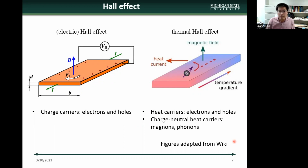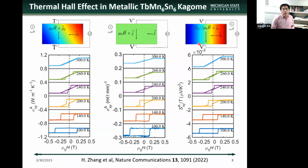Similarly, for the thermal Hall effect, we apply a longitudinal thermal gradient along the sample. Then in the presence of a perpendicular magnetic field, along the transverse direction, we could also see a thermal gradient. And this is going to give us the thermal Hall effect. The thermal Hall effect has been observed in metallic systems or in insulating compounds. For the metallic systems, the dominating heat carriers could be the charge carriers, either electrons or holes. And for the insulating compounds, the heat carriers could be the magnons or phonons. As I just mentioned, the thermal Hall effect has been observed in electrical systems.